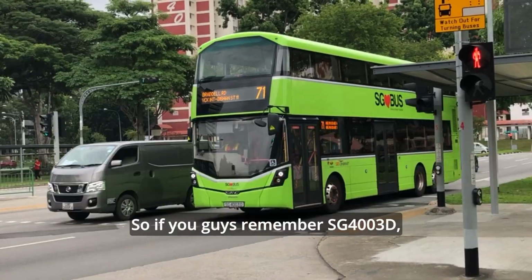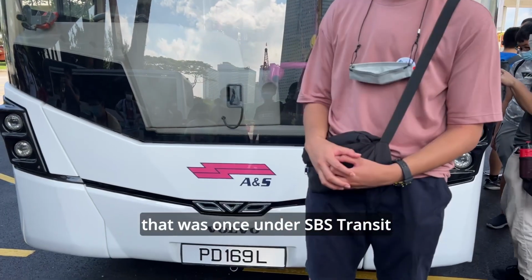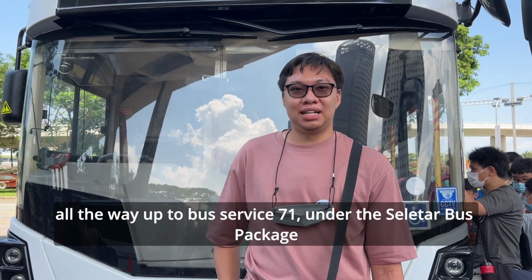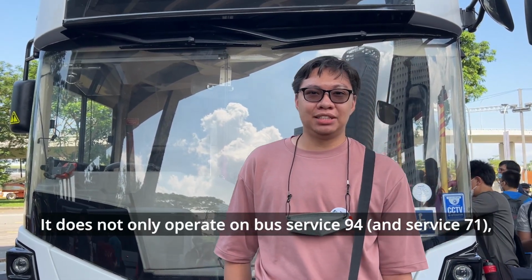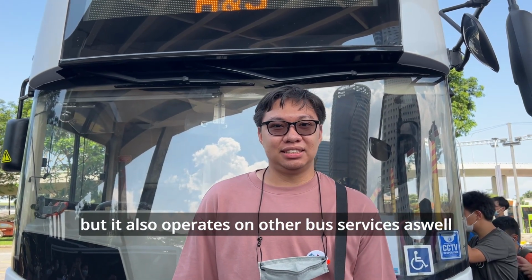So if you guys remember SG4003D, this bus right here, that was once under SBS Transit from bus service 94 all the way up to bus 71 under the Celestor bus package. It does not only operate on bus service 94, but it also operates on other bus services as well.